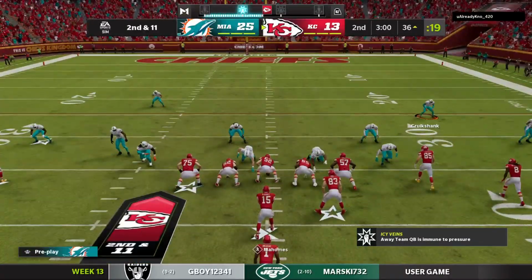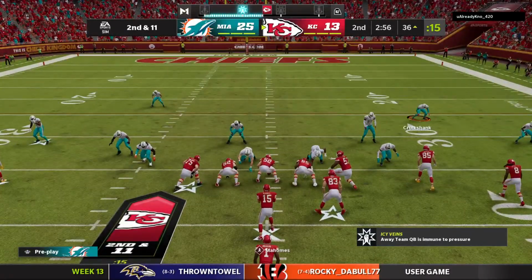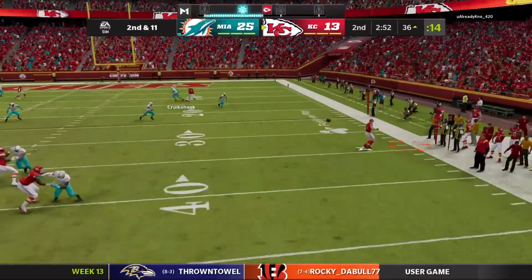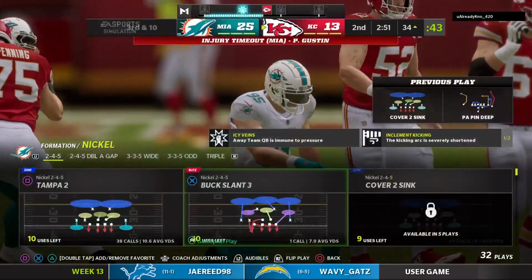Mike's 42. I'm coming for you. Mike 42. They go play action. Now Mahomes throws right side, taken in by the tight end, Gray.